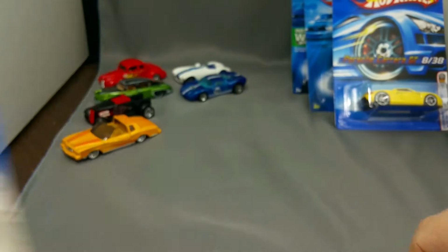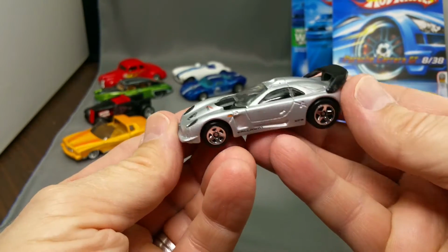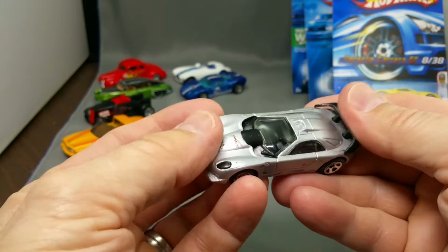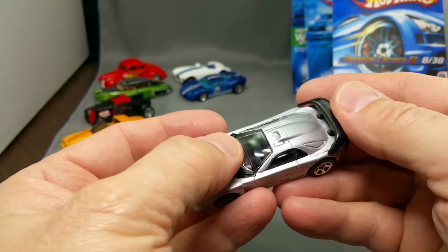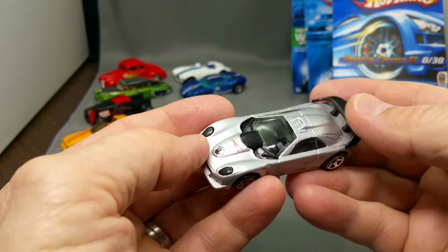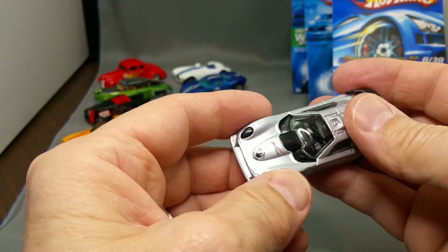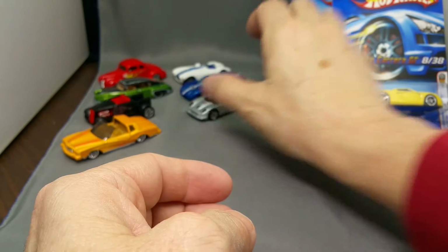Pick that up. All of these at a thrift store at the Oregon coast. Callaway C7's got a nice spoiler on the back. It's got a nice interior with a little piece of cowling on there. That's a good looking race car. I bet it's fast. Put that in our selection of race cars.